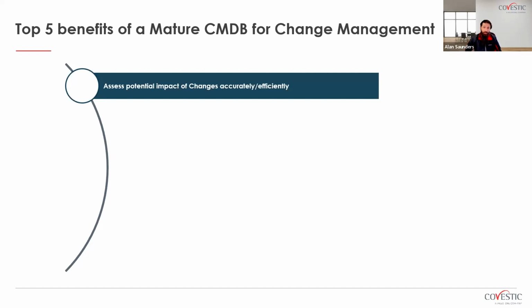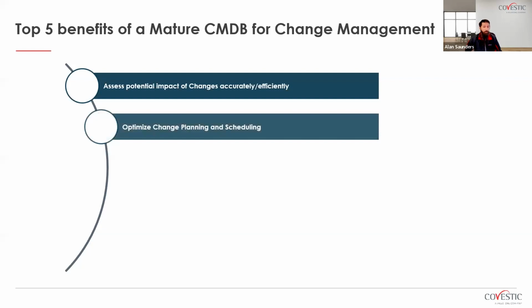Secondly, a mature CMDB helps optimize change planning and scheduling. This gives your change management teams a full view into the heart of their IT infrastructure. It helps the teams have an inside look at all these different CIs, how they're related, and any potential conflicts, and that helps you streamline planning and scheduling. In the end, you're going to be able to optimize resource allocation, reduce downtime, and improve the overall efficiency of your change management process as a whole.